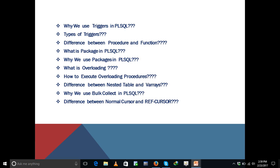And also there are weak cursors and strong cursors, and there are some differences between them. We should know all those things, you can look on Google also.